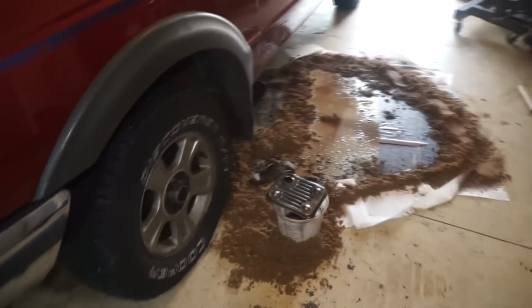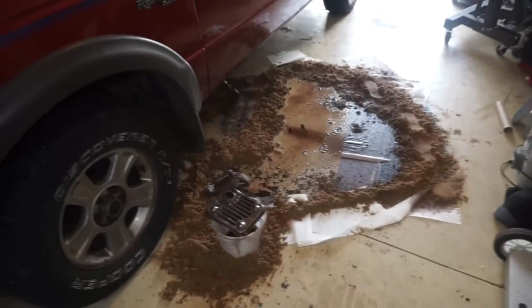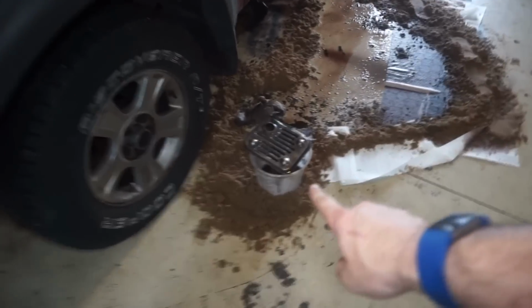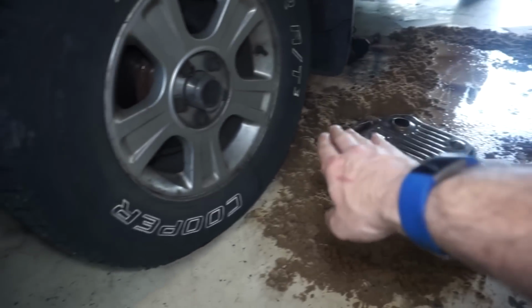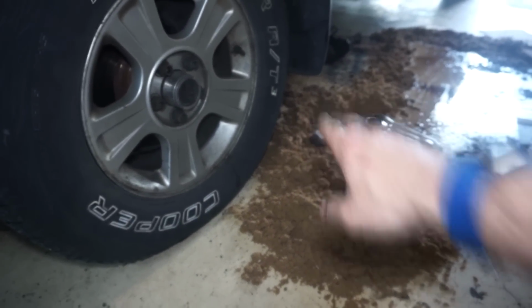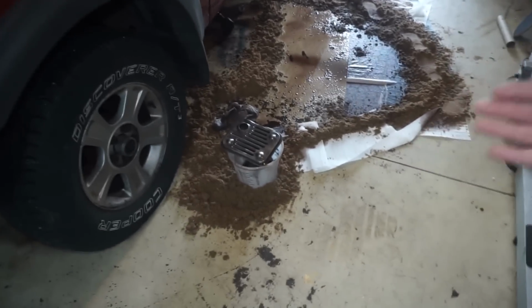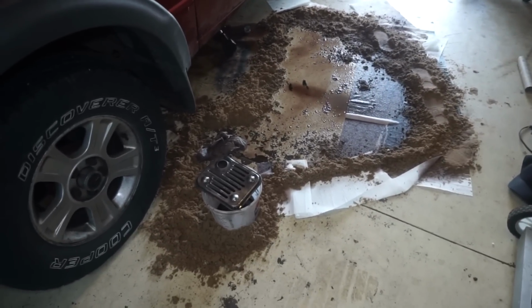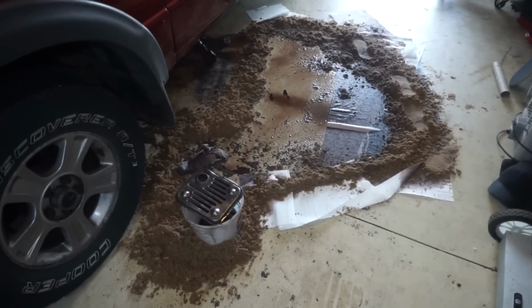I'll show you another little adventure here. My oldest son decided, when I had the bucket sitting right here, right up against the tire by the mud flaps, I don't know how he did this, but he was going through here on his bike and tipped the whole thing over. And I had about a gallon of used transmission fluid on the floor.